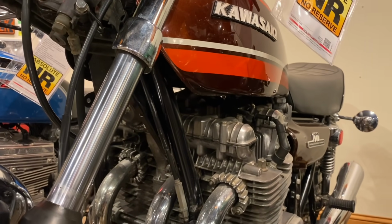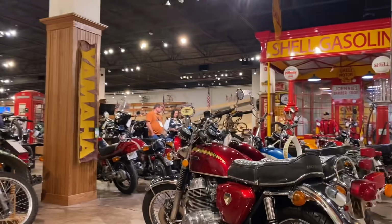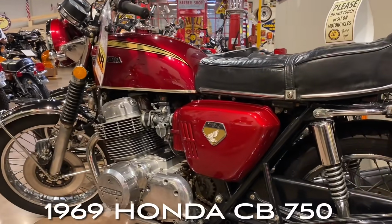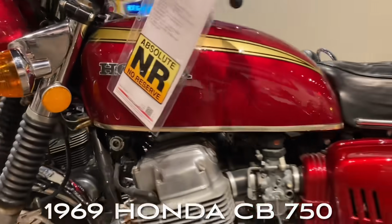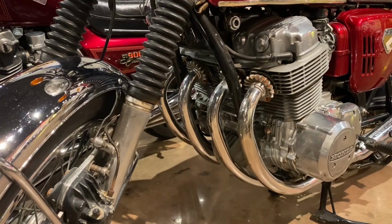Such an awesome motorcycle. Definitely a bike that created the muscle bike. Many say the Honda CB created the sport bike, and here's one right here. This one, 1969 Honda CB, 4-cylinder. And it's so cool to have these bikes in this close proximity because we can really tell the story.